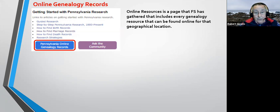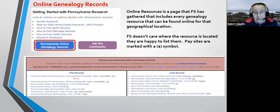And so when you click on that box, what you're going to get is a big list. And I'm showing you just a teeny portion of the Pennsylvania online lists. One thing you need to notice is if the site that we're directing you to is a pay site, there'll be a dollar symbol there. Now, for most of us, that doesn't matter because a vast majority of the dollar symbols are for sites that we as members have free access to. Occasionally, there'll be other things like Scotland's People, and there's no way to get around it.